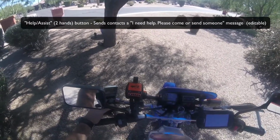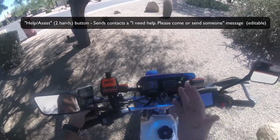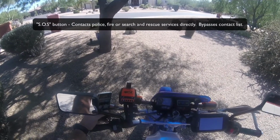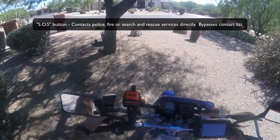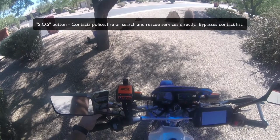And then there's people on the list that you've set up, and these can be different lists depending on these buttons. You can set up more or less, whatever. The SOS button here calls the authorities. It bypasses family and friends and so on, but this literally goes to 911 or search and rescue and that sort of thing. So you don't want to press that one unless it's a serious crisis.